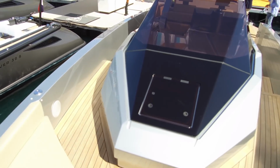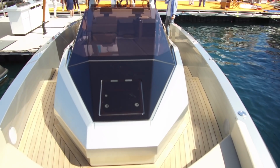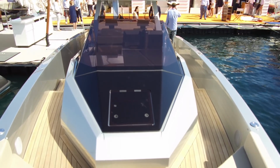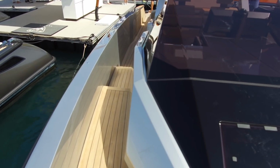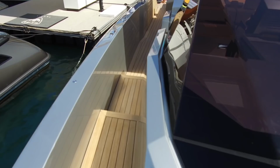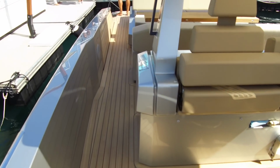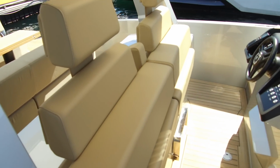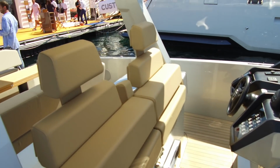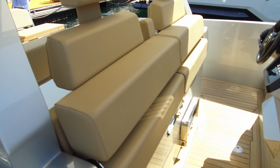And look how cool it looks from up in the bow. Looks more like the cockpit of a fighter plane than a 48-foot sports cruiser. But it works surprisingly well, providing really good protection for the helmsman. The seats themselves, again, a funky piece of design. Fold-up bolsters. They can also fold down.